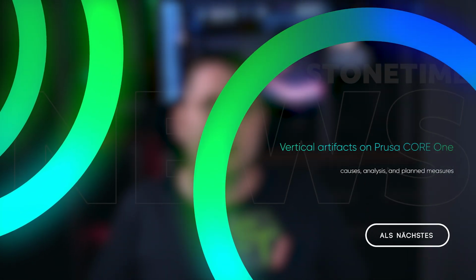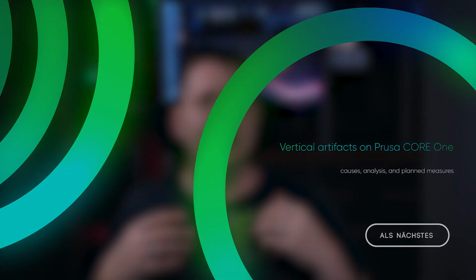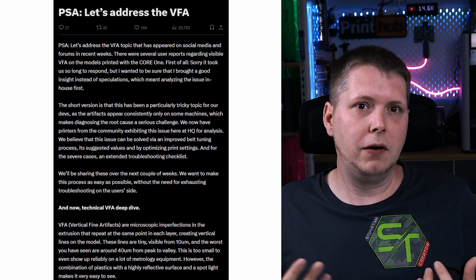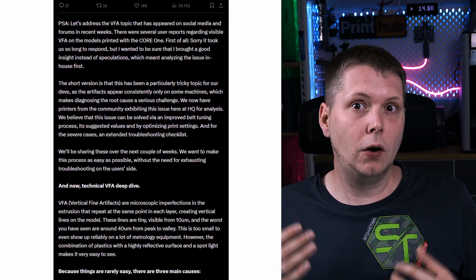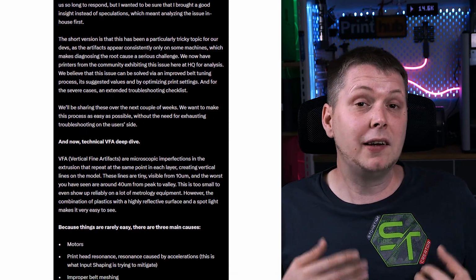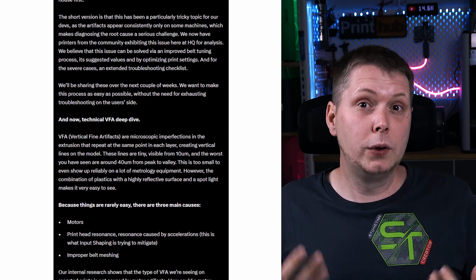Vertical artifacts on Prusa CORE One. Users of the Prusa CORE One are reporting vertical lines on their print surfaces. Josef Prusa himself has now commented on the issue. The analysis took time because the artifacts only appear regularly on a few machines. After extensive testing, motors, drivers and voltage values were ruled out.